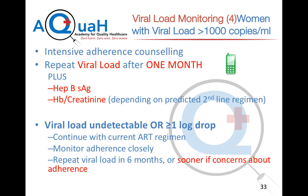If it is positive, when we switch to the second line regimen, the patient might need a 4-drug ART regimen: TDF, emtricitabine, AZT, with lopinavir, ritonavir. So it's very important that we check hepatitis B surface antigen status.